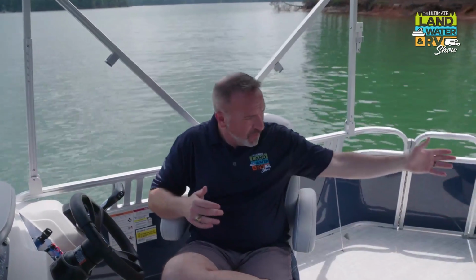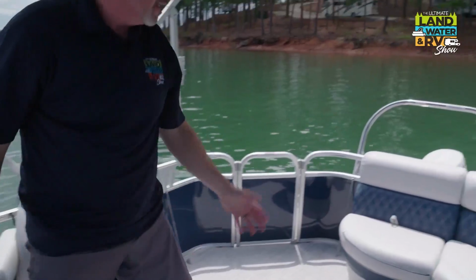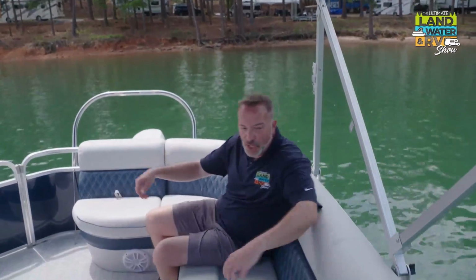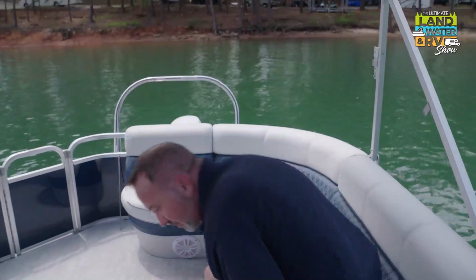We want to give you the opportunity to get out and enjoy nature, enjoy the lake, enjoy the oceans. With the Nepallo pontoon boats, you can see the luxury. You can see how plush these recliners are. This lounge back here, the chaise right here, how comfortable it is. These are where you and your friends and your family members are going to make memories.